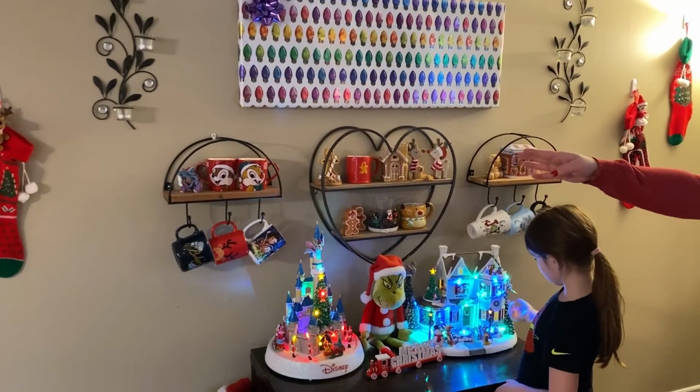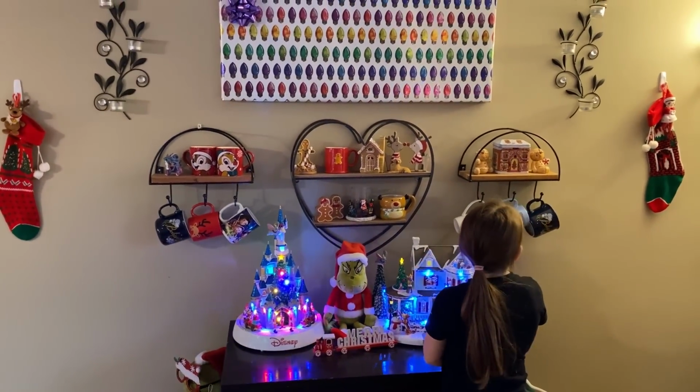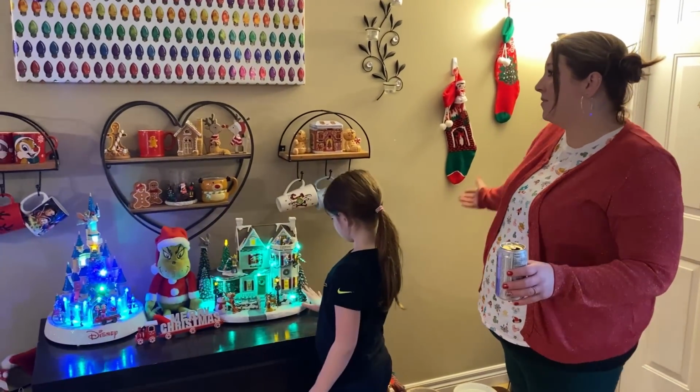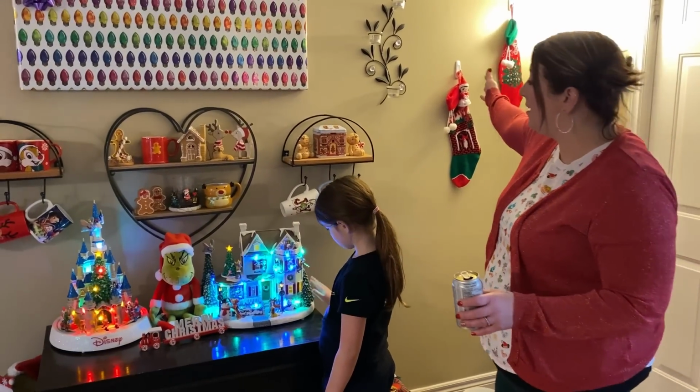We got the beautiful 75-cent stockings that I found. I believe I found these at Guy's Franchise, which is a local thrift shop. I love them. They're so cozy to me. Command strips for the win, right?